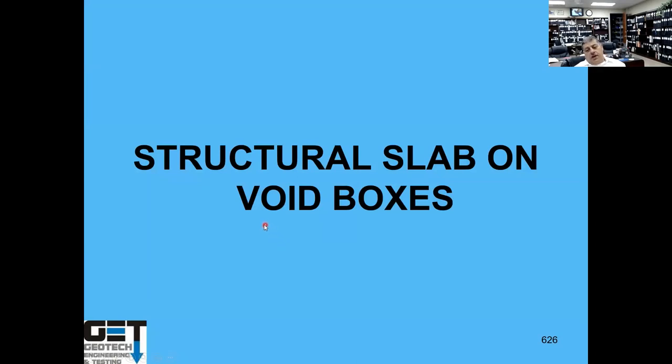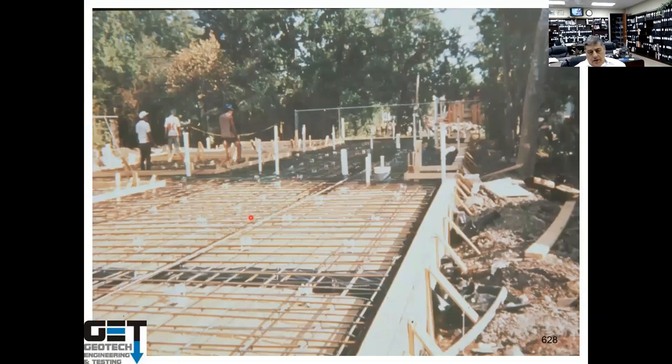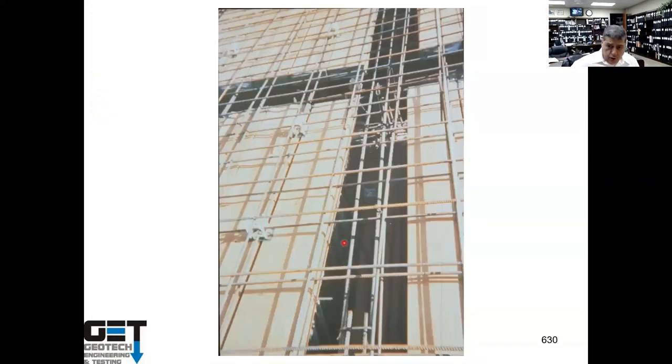Next item is a structural slab on void boxes. So you get a building like this, you got highly expansive soils. You put it on void boxes. Void boxes, basically, when they get wet, they create a void under the slab and the expansive soils will move into it. And so as it does that, it doesn't lift the slab up. So you have void boxes under your slab. You put void boxes in the grade beams as well as the floor slab areas.